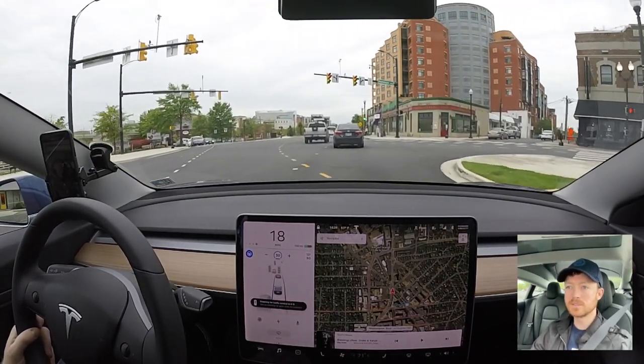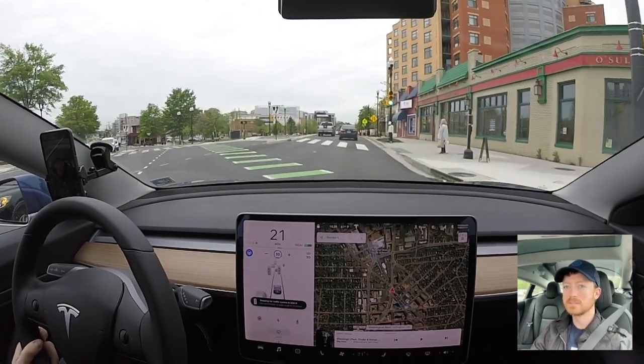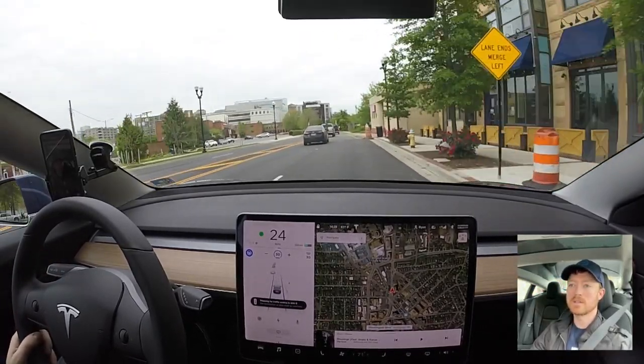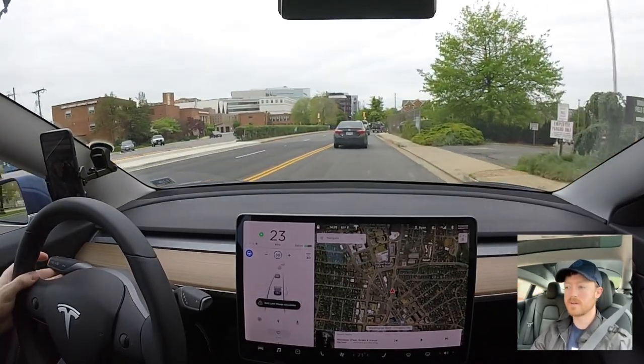All right, oh, getting confused about the lane lines. Gonna have to help it here. There we go. Got some merging lanes, so let's see what happens. Okay, so just stay away from the curb. There we go.